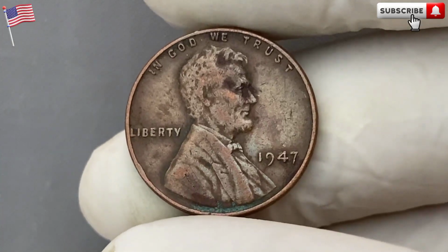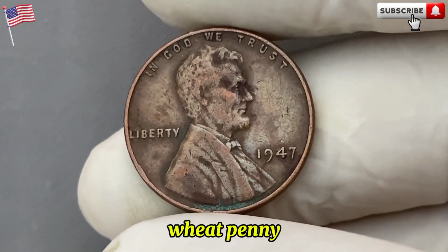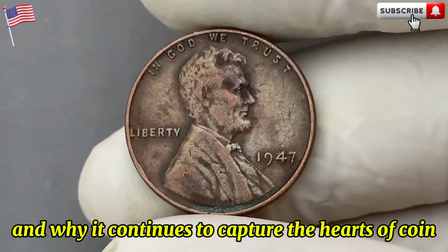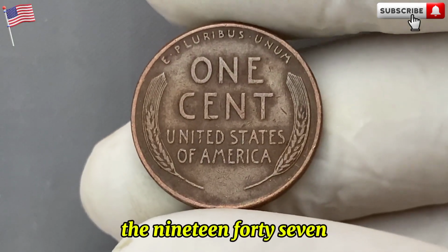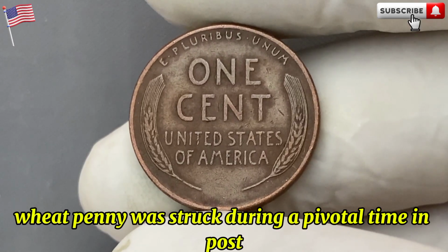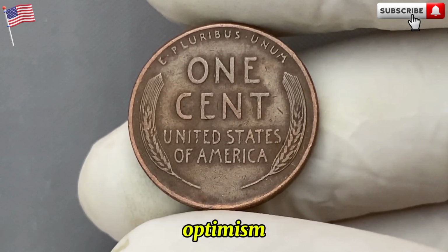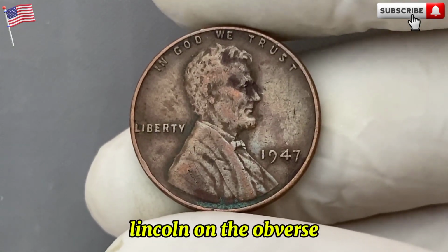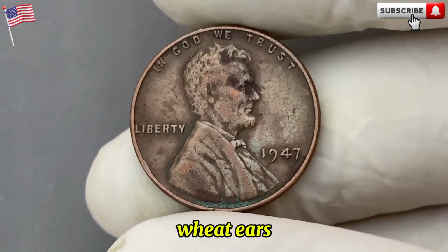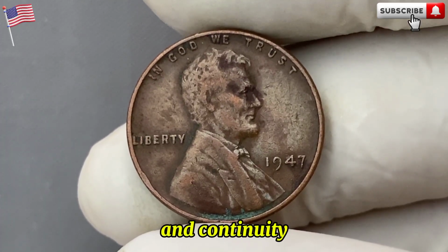So listen closely and enjoy this deep dive into what makes the 1947 wheat penny such a remarkable find and why it continues to capture the hearts of coin lovers worldwide. The 1947 wheat penny was struck during a pivotal time in post-war America, a period of rebuilding and renewed optimism. With its timeless design featuring Abraham Lincoln on the obverse and the iconic wheat ears on the reverse, this penny symbolizes American strength and continuity.